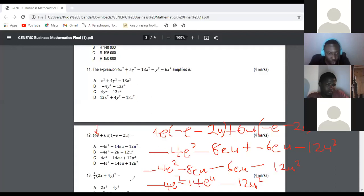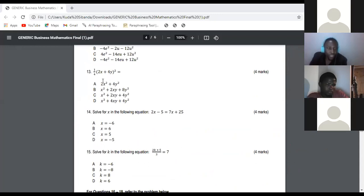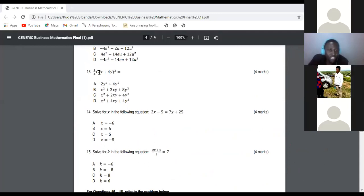So according to what we have been given there, the answer is A, right? So you need to pay particular attention to the sign because remember, can you see that D is almost similar, but it's only that the last term is plus. So you just have to make sure that you pay particular attention to that. All right, so number 13, a quarter of 2x plus 4y squared, you need to simplify that, right?